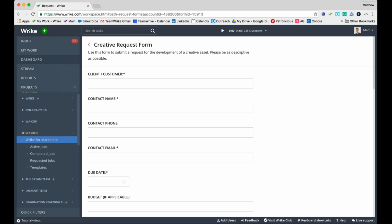So keep that in mind. You wouldn't have to go build any of this yourself. This is already going to be given to you. So let's just go through and fill out a few of these fields.